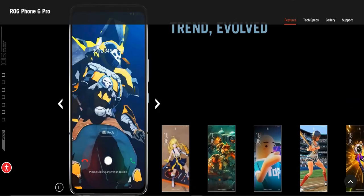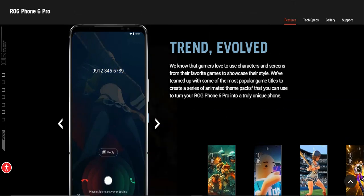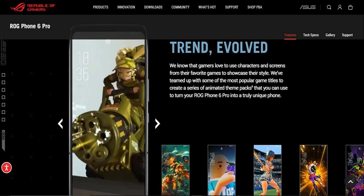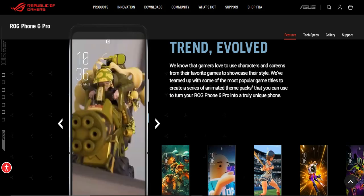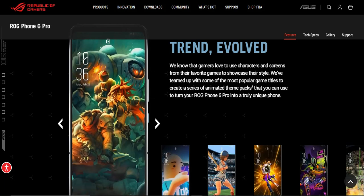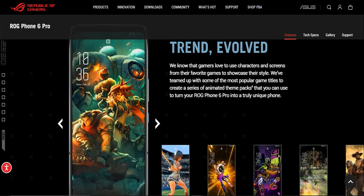Now they have custom wallpapers and stuff here for the phone. It says Trend Evolve. We know that gamers love to use characters and screens from their favorite games to showcase their style. We have teamed up with some of the most popular game titles to create a series of animated theme packs that you can use to turn your ROG Phone 6 Pro into a truly unique phone. So I should be able to click on these and you guys will be able to see what they look like.